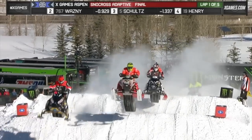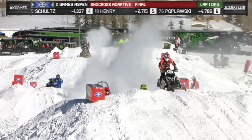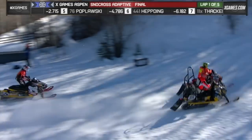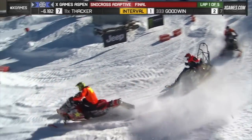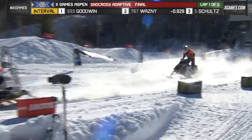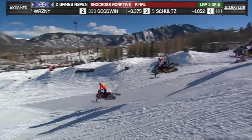Hard landing there for Paul Thacker in that yellow outfit. And there you see Schultz just kind of working his way up the hill. He's really not pushing it hard, but Wazny's battling. That was a great pass. Stayed a little closer to the ground and was able to apply that power to get past. So in the lead, Jim Wazny, Garrett Goodwin in second, Mike Schultz in third.